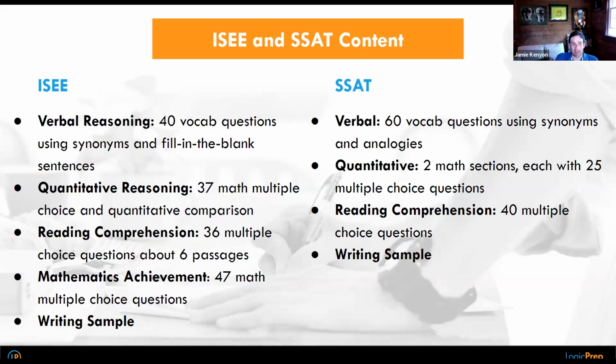So that's essentially what the tests are. For both of them, the math goes beyond the grade level that the students are currently at. So it's going to push younger students into topics from geometry and higher level algebra than they've seen. And for the reading comprehension, some of the questions are legitimately hard.